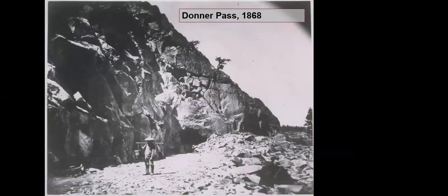And a little bit about transportation, the building of the railroads. Here's the excavations that were being done with explosives up in the Sierra near Donner Pass. There's one of the Chinese workers. It took thousands of Chinese workers to build the railroad over the Sierras.